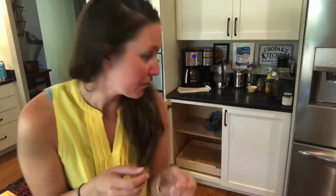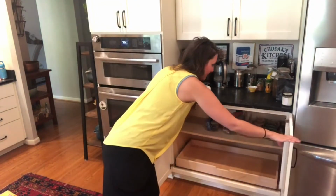There are many more. I just wanted to get you started. Here's a kind of a peek of how this drawer is coming together.